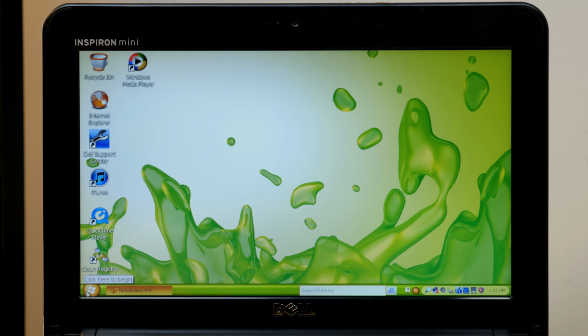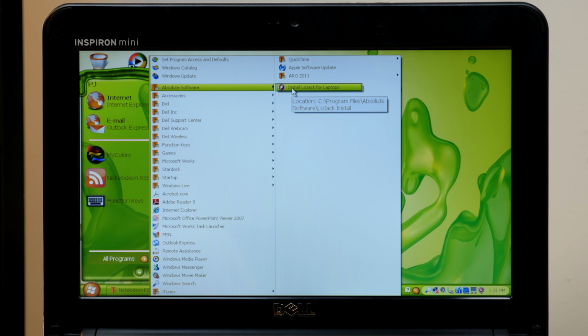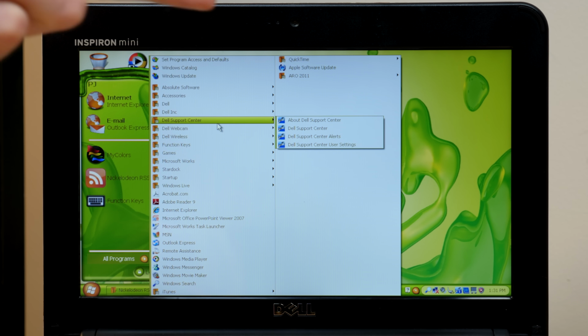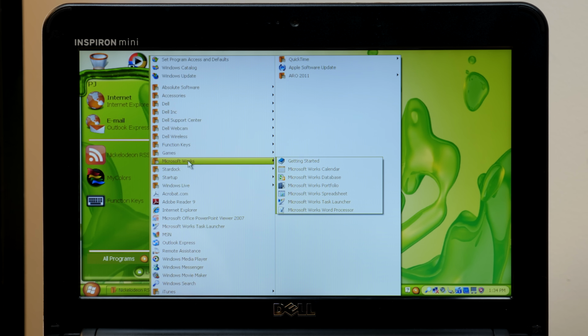All the other stuff, like we had McAfee on here, again, it has been removed. We've got LoJack for laptops, which is up here under Absolute Software, so you could install that. You got a little bit of a trial. And that's it, aside from the standard Dell stuff. You've got Dell Driver Manager, Dell support stuff. You've got the piece of webcam software. There is a webcam built in to here, which is nice. And we've got that copy of Microsoft Works right here.